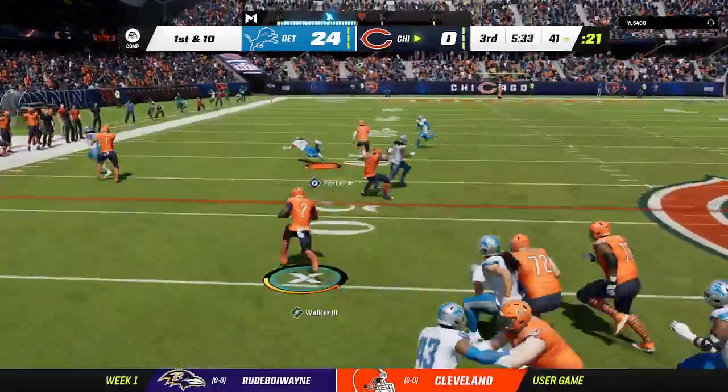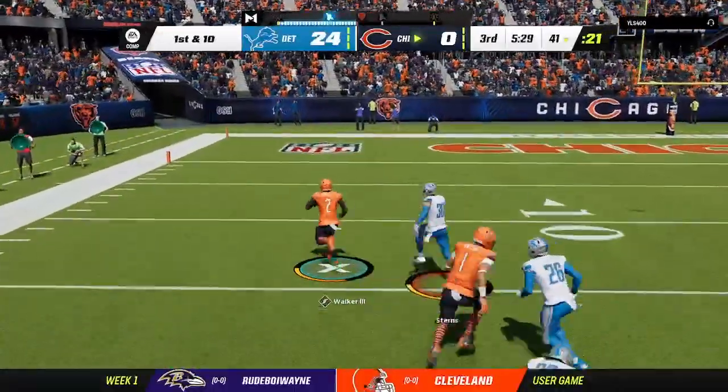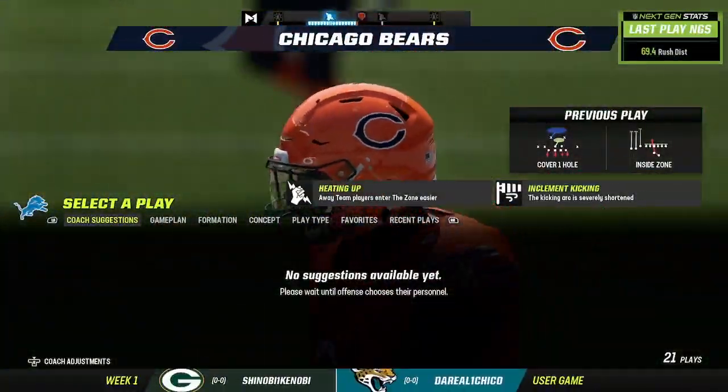Walker now at 1st and 10. Oh, he's got a little daylight. And he is in. Touchdown, Chicago.